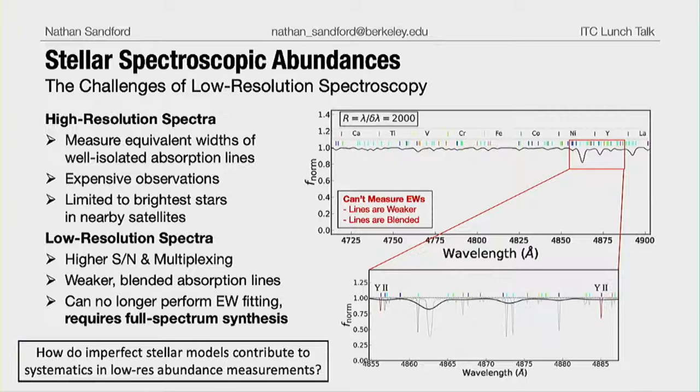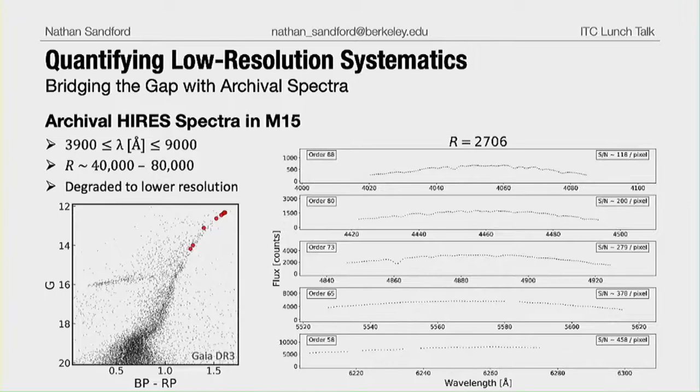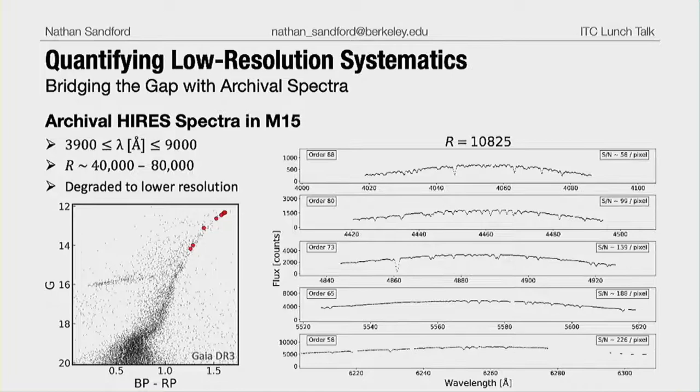So to quantify the effects of going to lower resolution, I turned to the Keck archive, where I found some just beautifully exquisite high-res spectra in the M15 globular cluster with high signal-to-noise and resolutions as high as R of 80,000. And the reason that we wanted spectra that beautiful was that it gave us lots of room to make it look less beautiful. We could specifically take this high-resolution spectra and convolve it down to lower and lower resolutions.